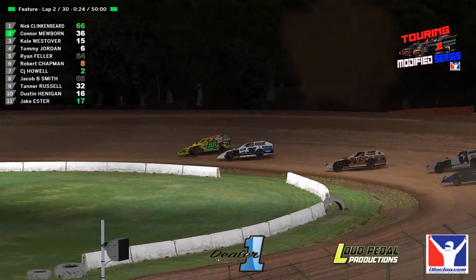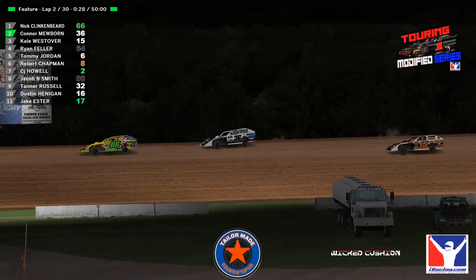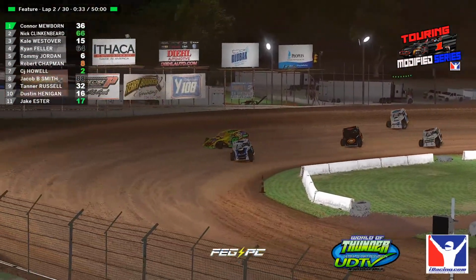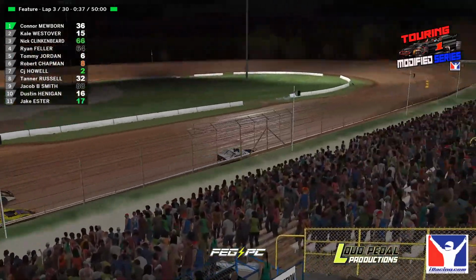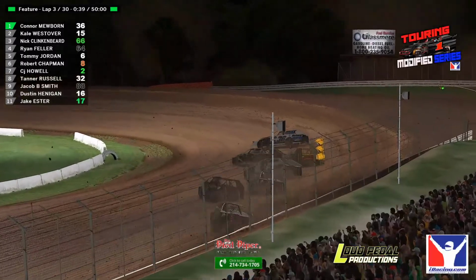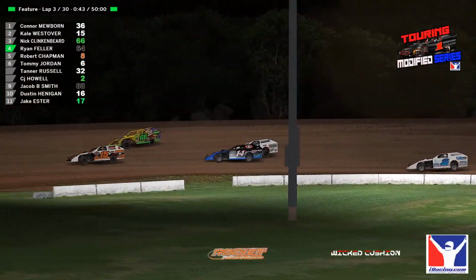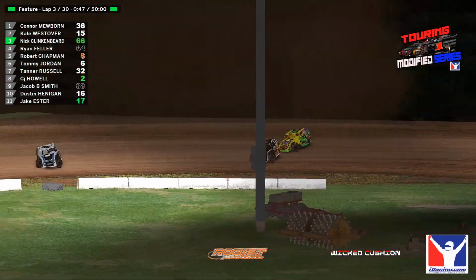Here comes Mewborn back to the inside. Look at Kyle Westover in the 15 machine behind Connor Mewborn in that number 36 machine. Slide job coming as there's some contact. Was definitely not clear on the slider there in turn number 1 and 2. And now Clinkenbeard, as Westover's right there. Man, there is a gaggle of cars. They check up and, well, it is all happening in turn number 1 and 2.